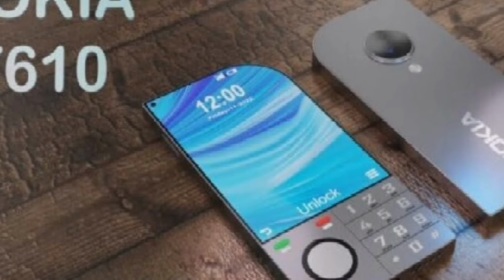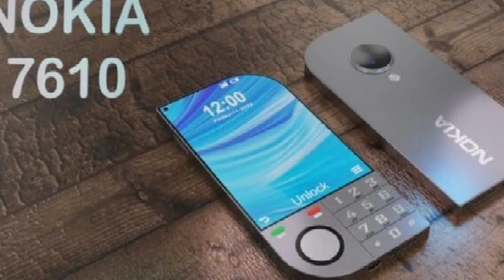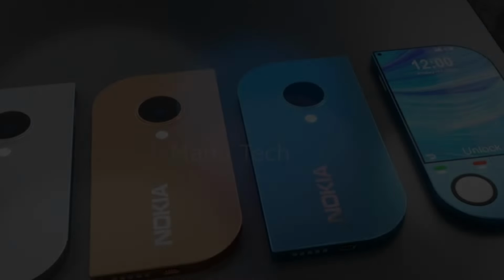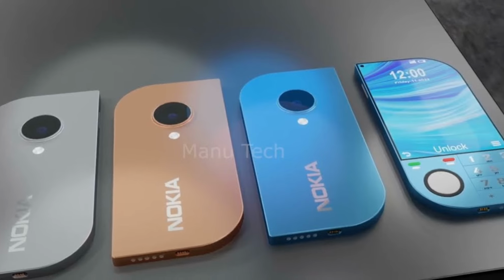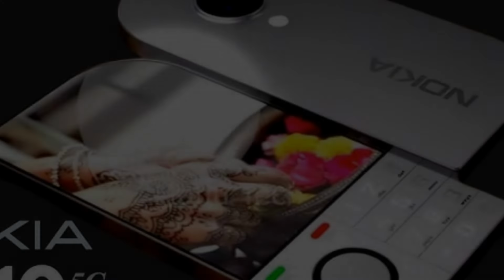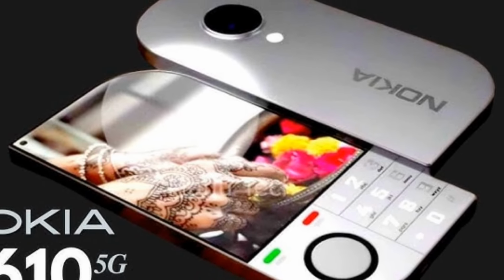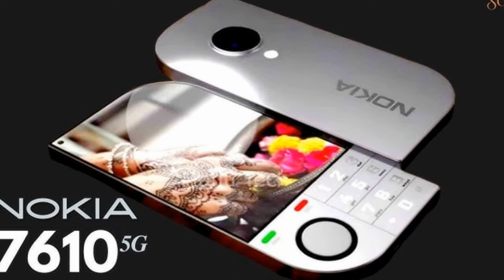The 2025 Nokia 7610 is for those who want something different. It's not about high-end specs but about practicality, nostalgia, and long battery life. It's a perfect secondary phone or a main device for users who prefer simplicity without sacrificing essential features. If you miss the days of unique phone designs but still need modern conveniences, this might be the phone for you.